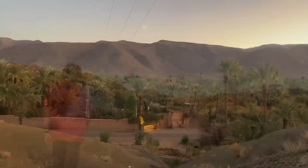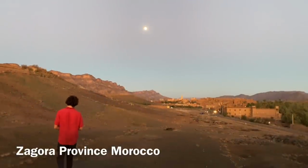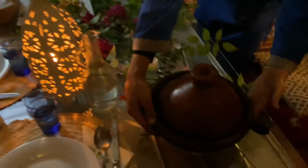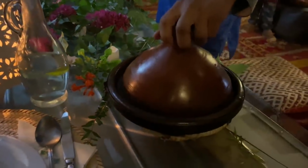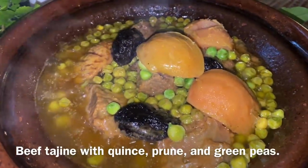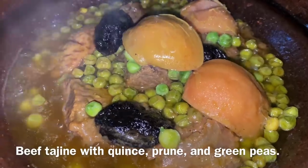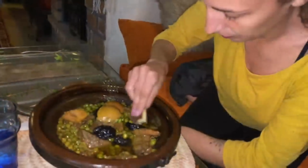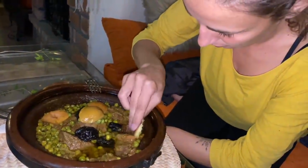All right, our next tagine, we're taking a trip back to Bab El Wed to try a tagine with quince or spargel for the first time. And tagine. Yes. Oh. Hey. Ooh. Wow, that looks amazing. I'm happy it's tagine. Yeah. Alright, Andrea's trying the spargel now. Okay. Or what are you doing?